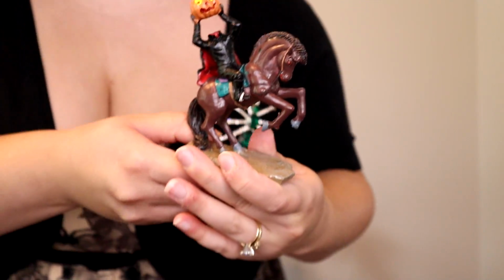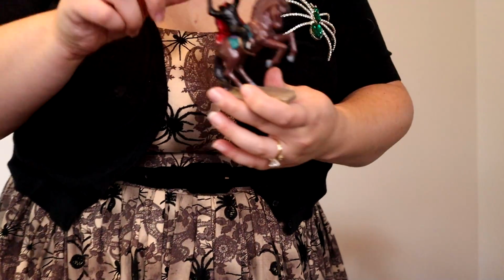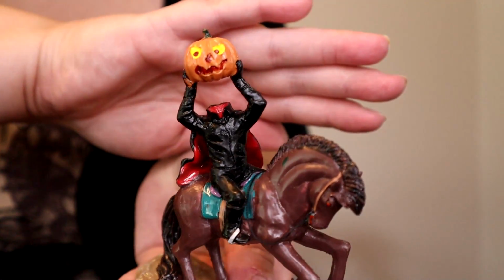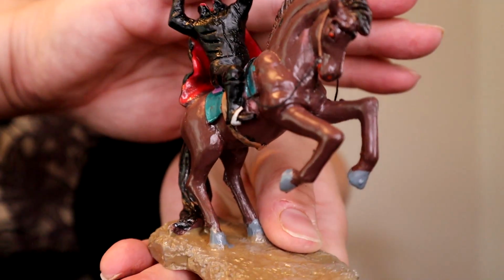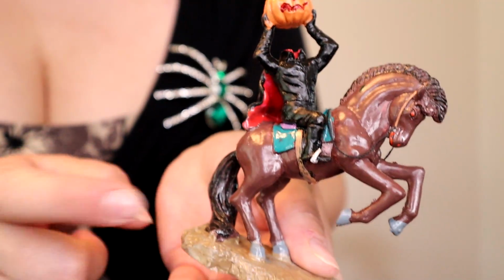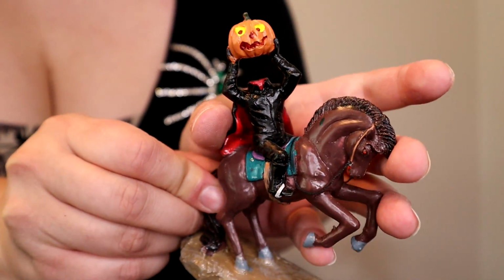I'm gonna have to take him out of the plastic because my ring light really blows it out. But so here he is. Oh, he's so cute up close too. All right, so here is the Lomax Headless Horseman. You can see he's got his jack-o'-lantern head, his horse has the red eyes. He's like a little ceramic figurine.